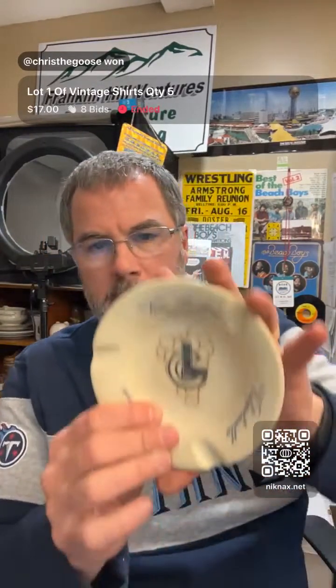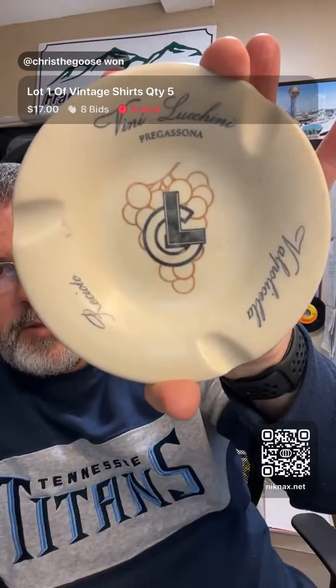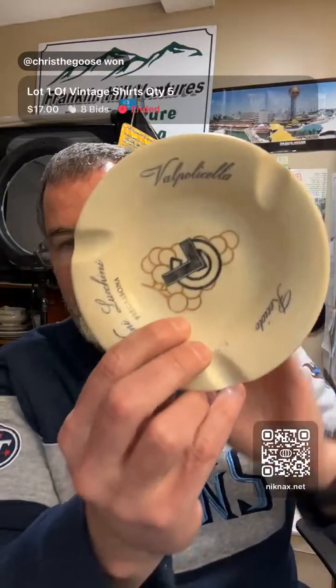And then almost last but not least, we have this ashtray that's some kind of wine company, Pregasona Lucini. So it's like a Melmac, or it says ornament, but it's the plastic like you see in the plates.